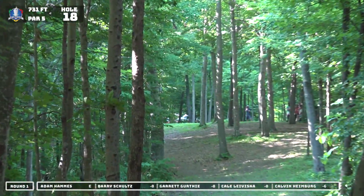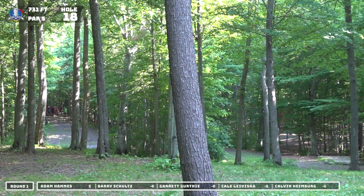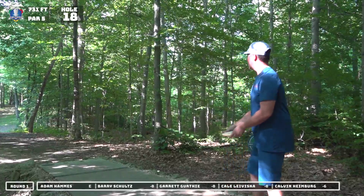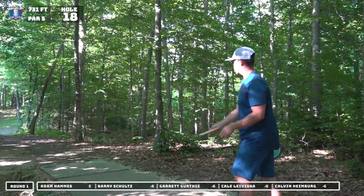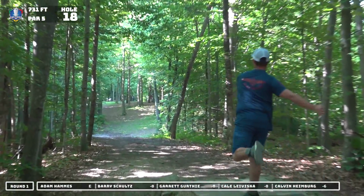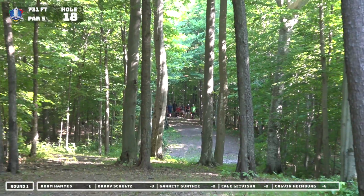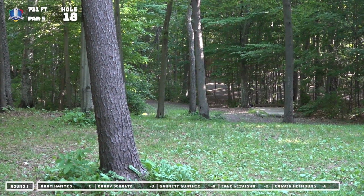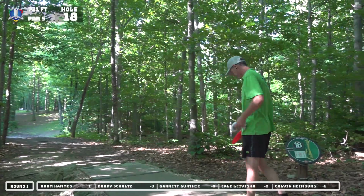Calvin throwing his invisible T-bird. Great shot out. Great choice out here in the woods. Catches some trees on the left-hand side. Double G, little mid-range action. Boom. Ooh, that looked like it was going to be clean. I think that's said all the time out here.